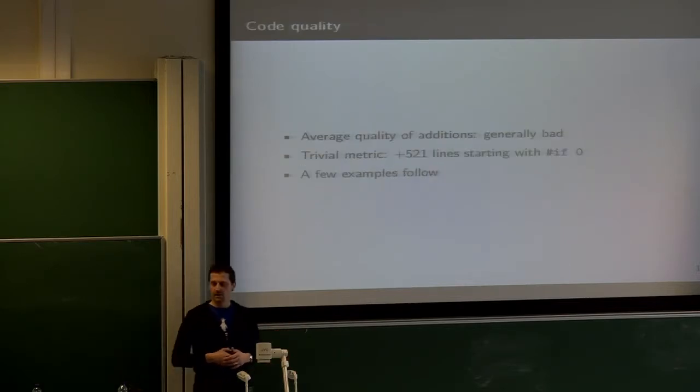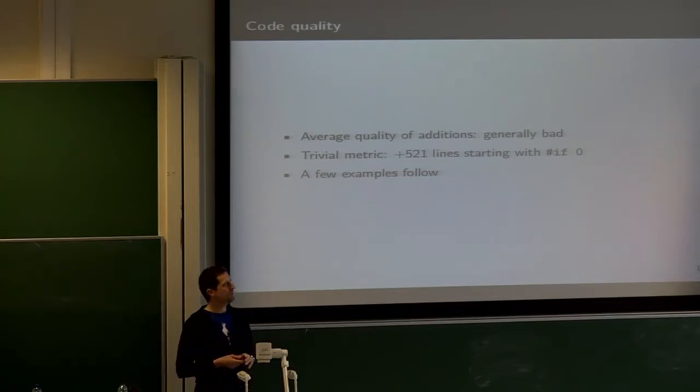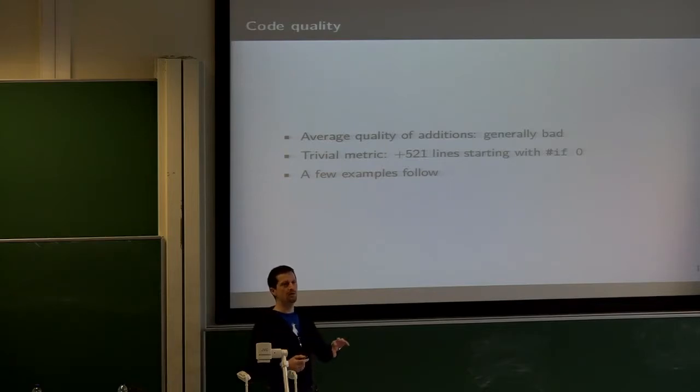Let's have a look at code quality. Code quality for a package theoretically might be something that you don't care about if you just download it, build it, use it, and it works perfectly. So theoretically, you don't care about what's inside.